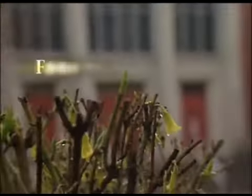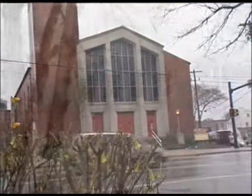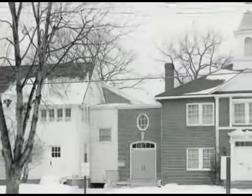The First Baptist Church of Silver Spring. Since 1925, it has stood on this piece of land, providing not only a place of worship, but a place of gathering and service for the entire community.